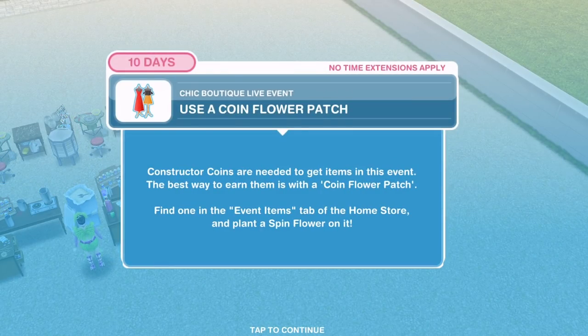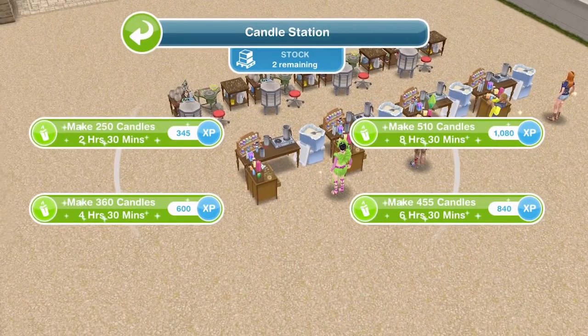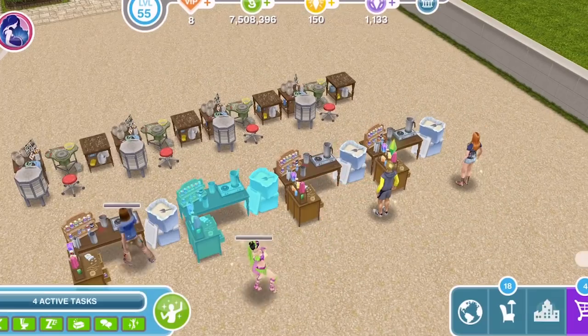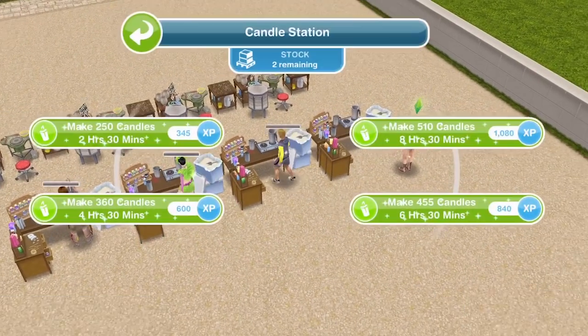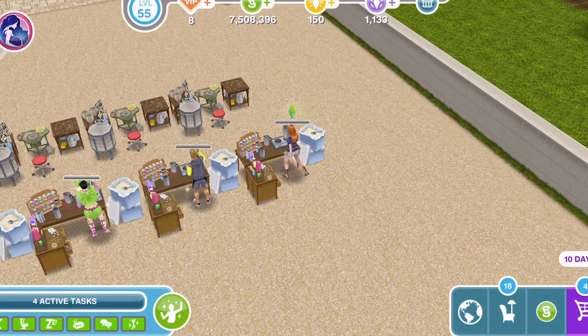Oh, now we need to use a coin flower patch. So let's just get these started. Just a little tip, I would say that you want to do the shortest one. So it's 250 candles for 2 hours and 30 minutes. This is the one I always do. Obviously, if you can't get on the game that often, don't do that one. But this is the one that I think will give you more arts and crafts items. Do the shortest one. So I'm just going to set these up for 2 hours and 30 minutes collecting candles.